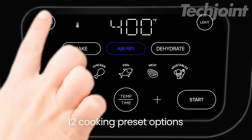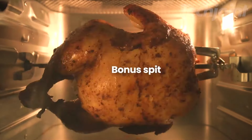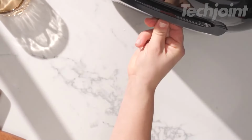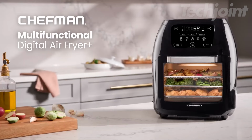With 17 preset options and an easy touch control screen, cooking perfect meals becomes a simple task. Its extra large capacity of 10 liters is ideal for family size meals or meal prepping, and the interior lights help you keep an eye on your food as it cooks.